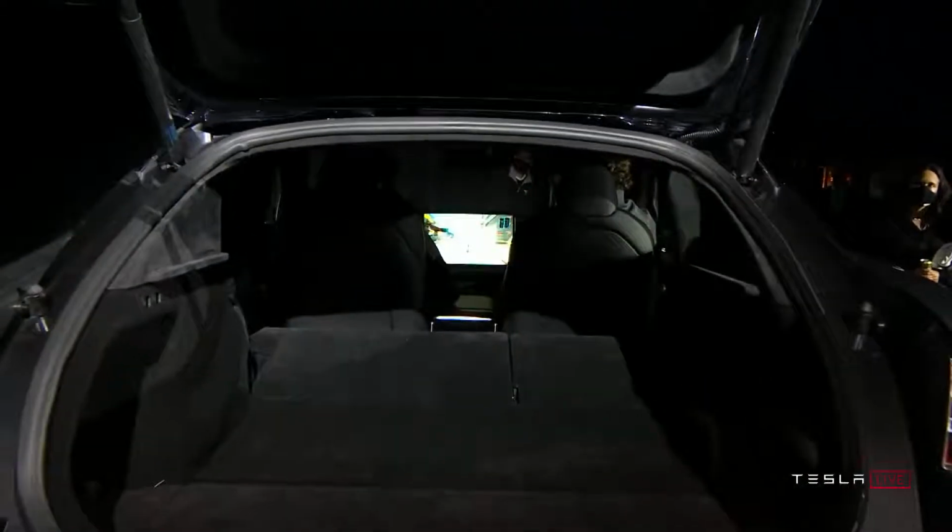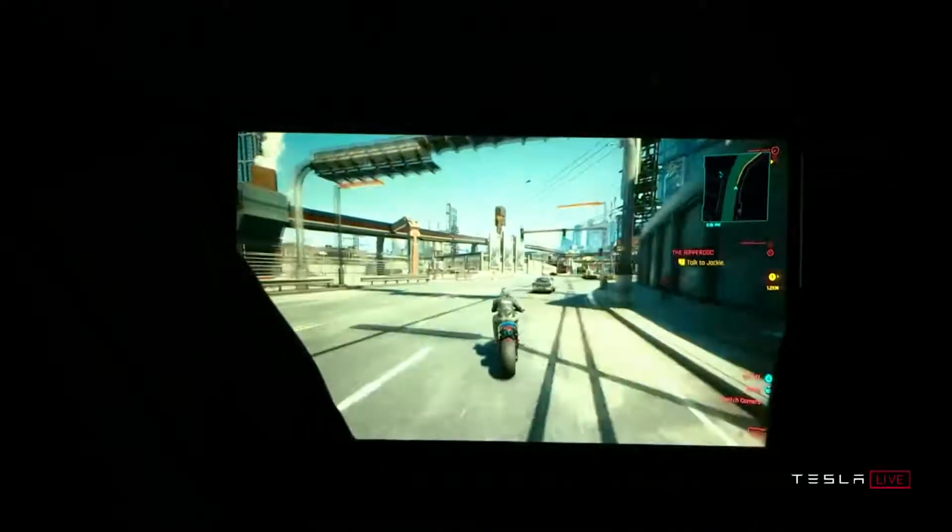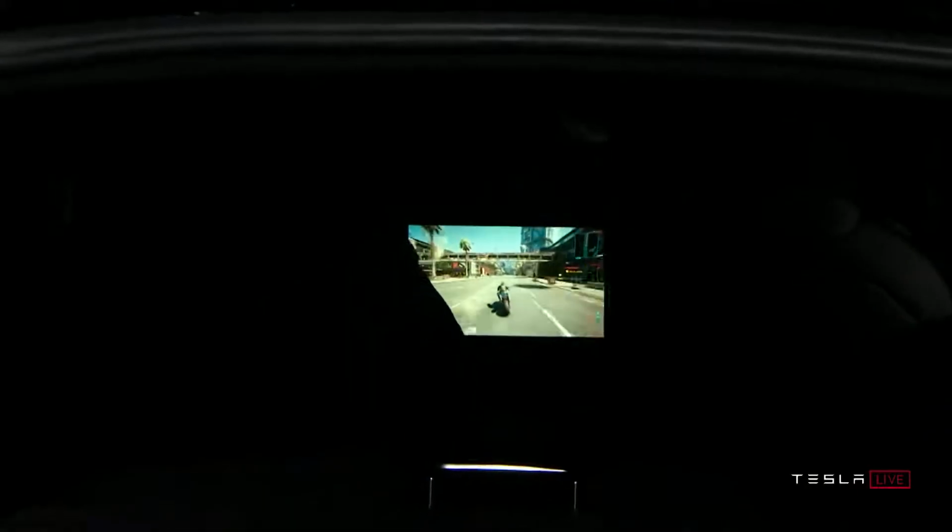So we're going to try to do a gaming demo. Yes. It can play Cyberpunk. So this is somebody playing on the car right now, playing live. Yeah. So it's pretty great. So have fun in the game. It's going to be great. So, all right. High frame rate, it will do 60 frames a second, with state-of-the-art games.